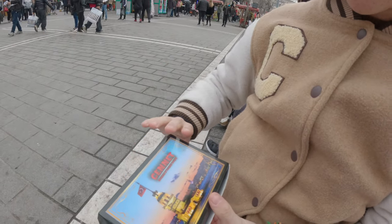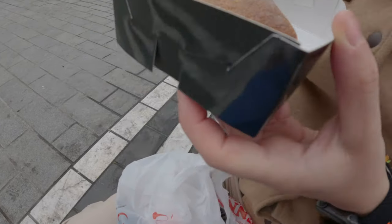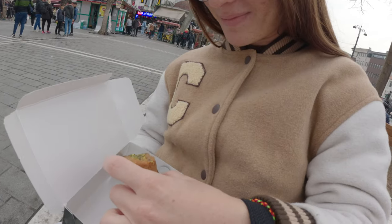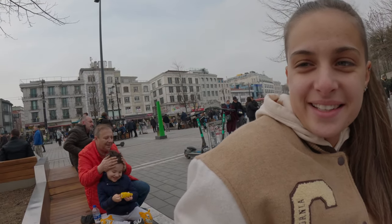Wow. This looks so heavy. Yes, smells heavy. You're first. Me first. It's sticky. It's crunchy. It's like biscuit around. Is it very sweet or no? Not that much. I don't know if I like it.